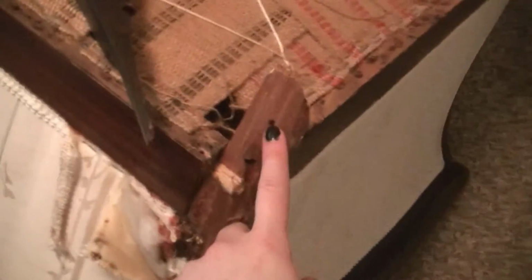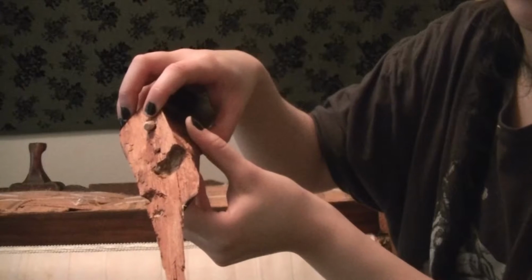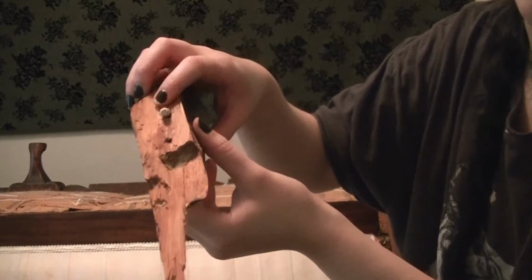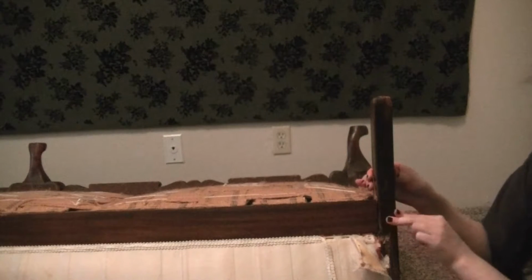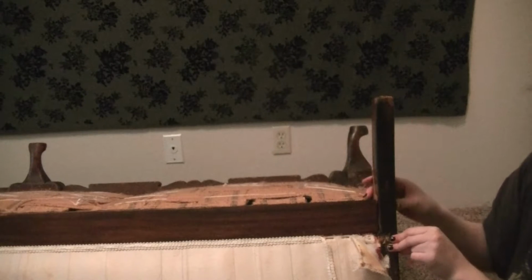So that will be the first order of business, and I've already marked the spot where I'm going to drill a hole, and I'm going to put a dowel in to connect these two pieces, and I'll be using wood glue as well. So what I did here is I drilled a hole in this part of the broken leg, and I put a 1/4 inch wide dowel in here. This will basically help fuse the two parts together. So I've drilled a matching hole over here, as you can see. And it's a perfect fit. All that remains now is for me to just glue it in.